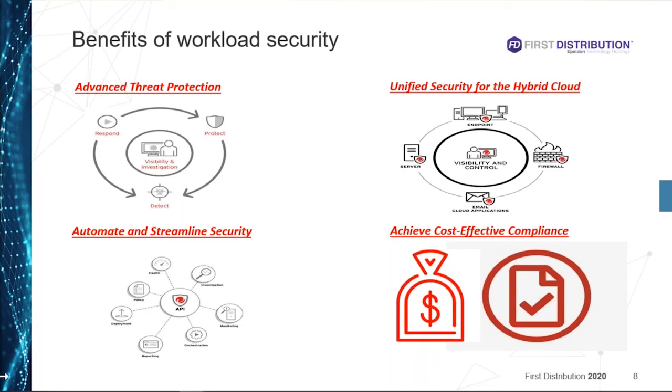Now let's touch on the last block, which I'm sure has raised interest for all of us: achieving cost-effective compliance. Unfortunately, with the day and age that we currently work in, as well as the pandemic, our working environments have changed. There are BYOD policies, there are BYOL policies, and costs can run very, very high, especially when it's coming to security for these specific areas. This is where workload security can help you.